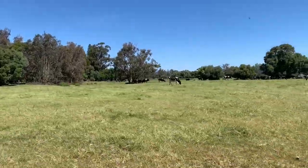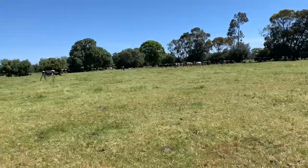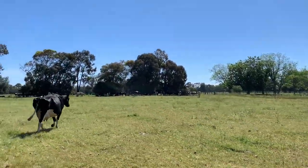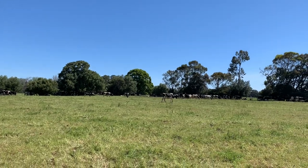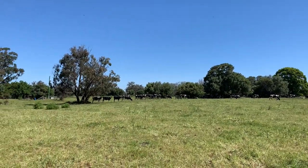There we go. There you go, look at that. Just like clockwork, they know exactly what they're doing and where they're going. That's a whole lot of beast right there that makes a choice every day, twice a day, to come into the parlour with me. And believe me, if these girls didn't want to move, they wouldn't move.